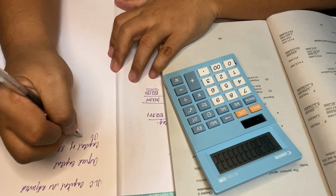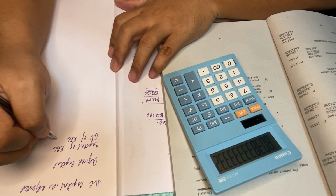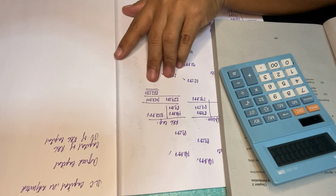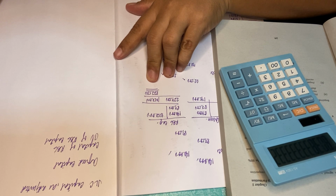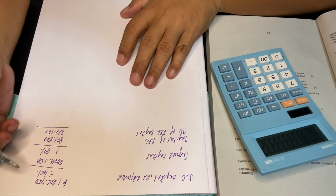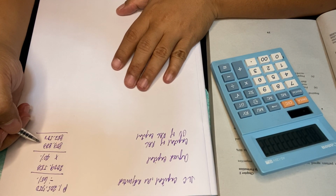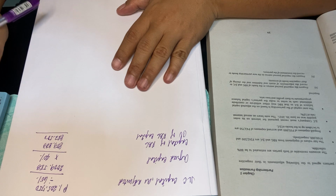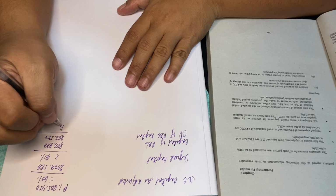Okay, how much is the carrying value of RBG capital? So the carrying value of RBG capital is 822,500. Okay, so ito dapat, pero ito yung carrying value. So ano mangyayari? Okay, so ang adjusted capital niya, ito, dapat 803,833 lang. Pero lumalabas na siya ay 822,500. So ano mangyayari? Kinakailangan niyang mag-withdraw. Bawasan yung capital niya, 822,500 minus 803,833. So this is 18,667.